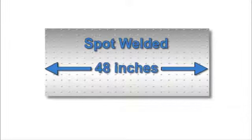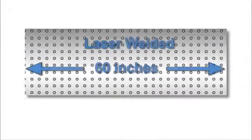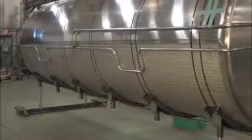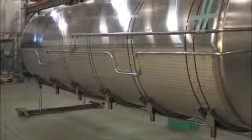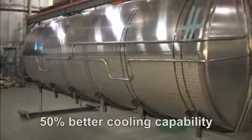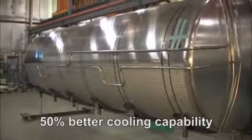Competitive spot welding allows a maximum panel size of only 48 inches, but the laser-welded GEA Farm Technologies panel is 60 inches wide for 25% more cooling surface area. What's more, the 4 evaporators at the bottom of the tank start cooling the milk as soon as it enters, which can mean an increase of 50% in cooling capability at the beginning of the cooling cycle.